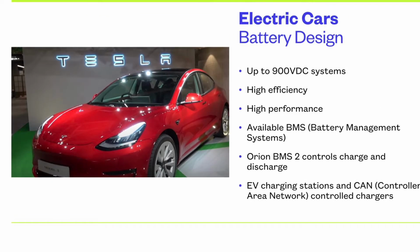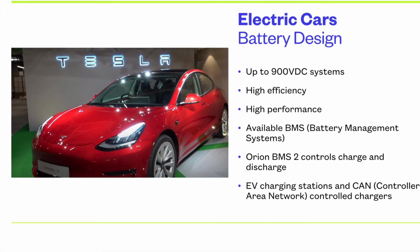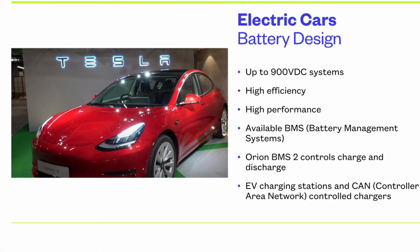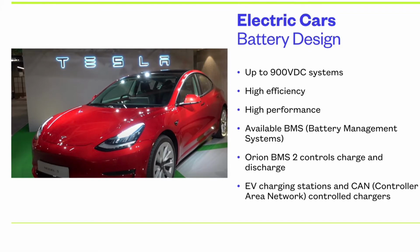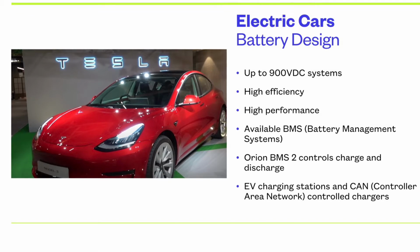Answers also came from the EV industry, where they have up to 900 volt systems, with very high efficiency, performance, and available BMS systems. I chose the Orion BMS2 because it is in the hobbyist EV market, hobbyist or light industrial, because these things are being incorporated into electric cars, and they're very robust at this point.